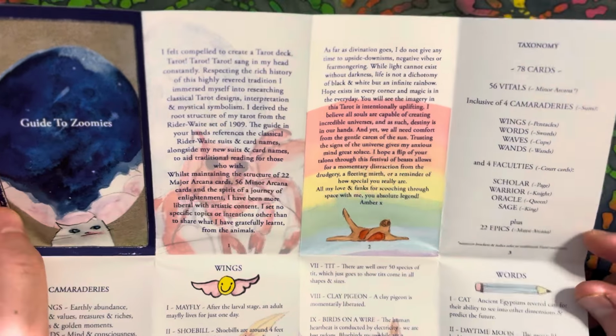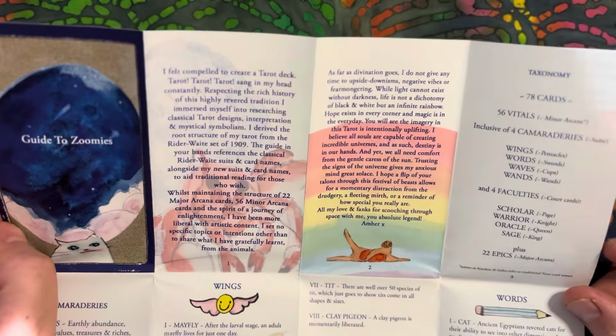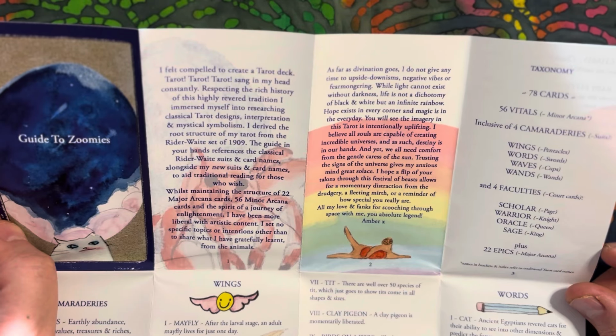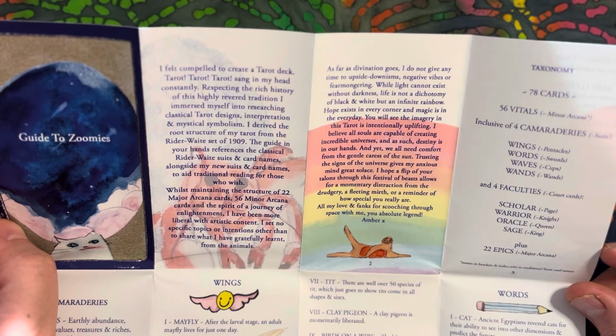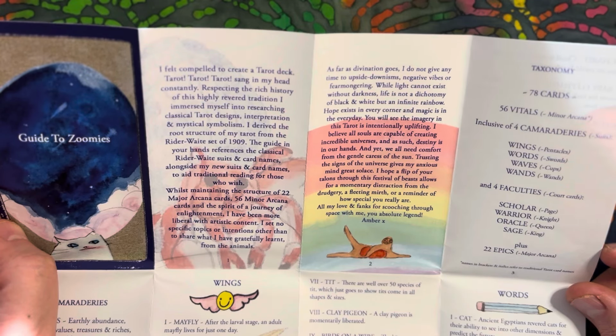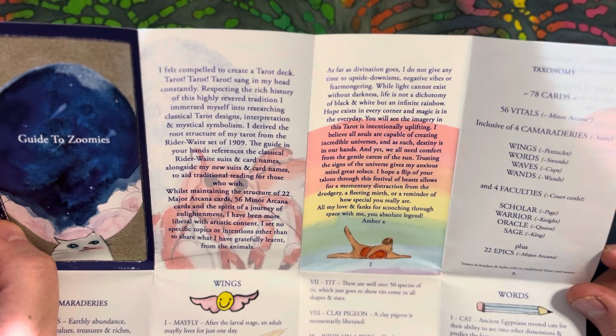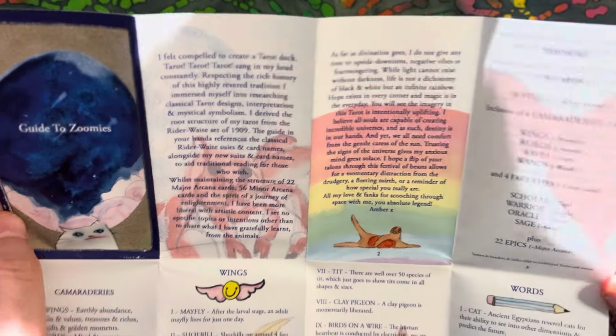And then she just says, as far as divination goes, I do not give any time to upside downisms, negative vibes, or fear mongering. While light cannot exist without darkness, life is not a dichotomy of black and white, but an infinite rainbow. Yep, I agree.